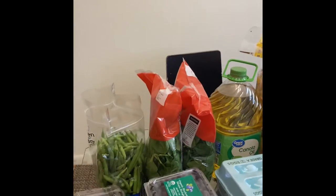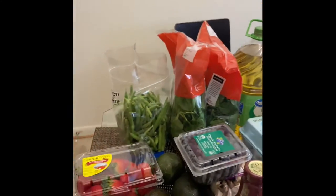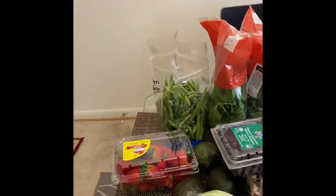Guys, guess who's back home? I'm back from Walmart and I have a whole bunch of stuff laid down on the table to show you guys for my grocery. And this is the whole bunch. Not much, I know, for two people. We usually use up all this for a week or a week and a half.